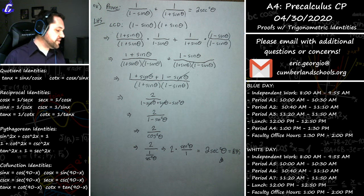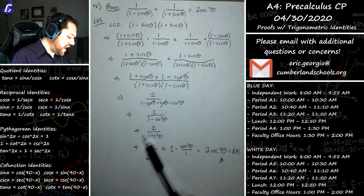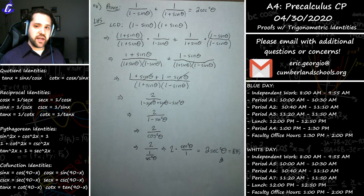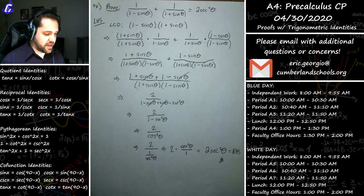You might be thinking to yourself, how the heck am I supposed to figure out that I need a least common denominator? How am I supposed to figure out that, oh, at the end I have to change cosine to 1 over secant? That is really going to come with practice. I think it is very much to your benefit to do the practice problems that I've provided if you haven't done so already. This document that I just showed you has a ton of practice problems on it. I'm going to go ahead and post it on Google Classroom as well. It's a great resource for you. Practice makes perfect. That's really all I can say.